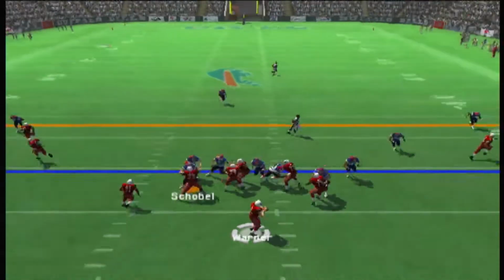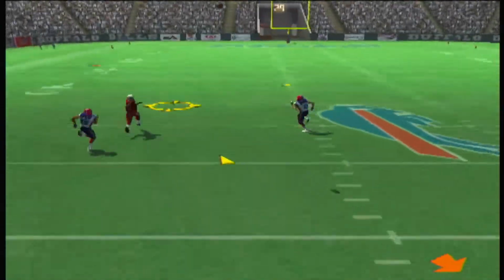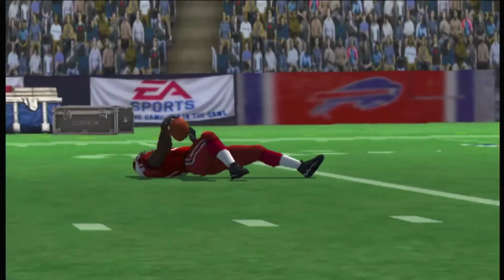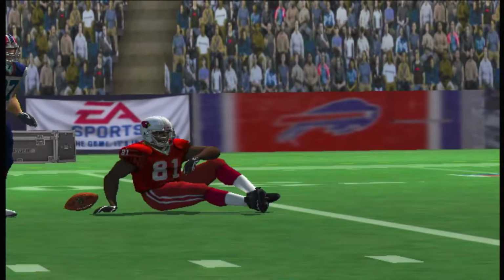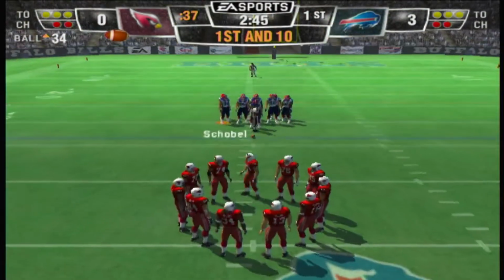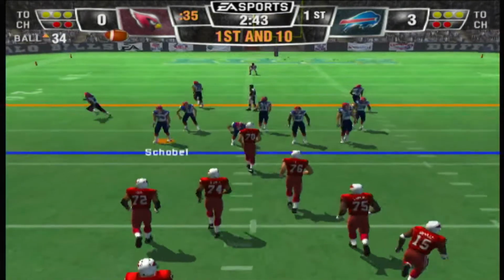Warner back in the shotgun. Drop back. Going for it all. Pass complete. The 40. Great open field tackle. And the result of the play is a first down. The defender thought he had him covered at one time, but there's just no match for that kind of speed.